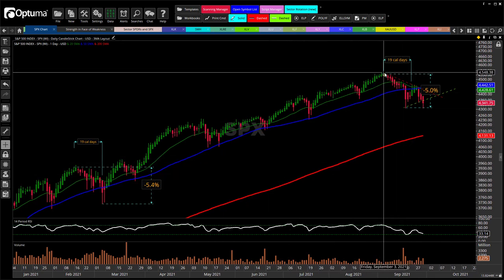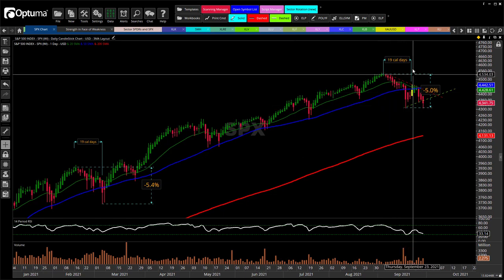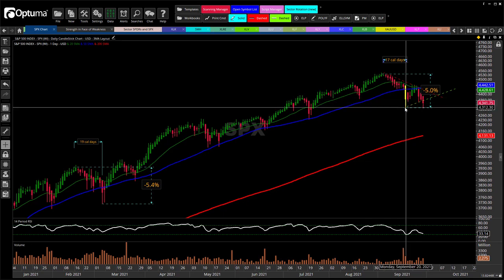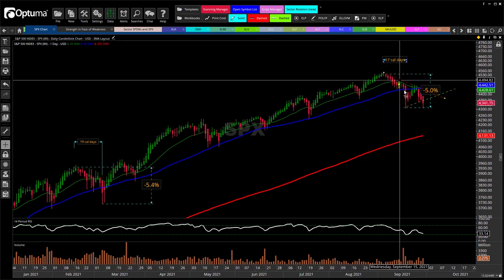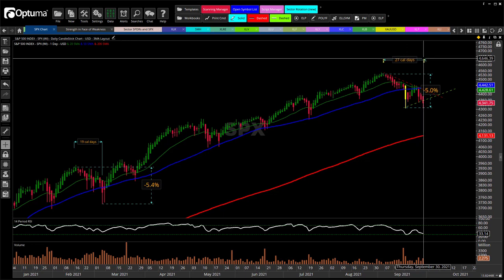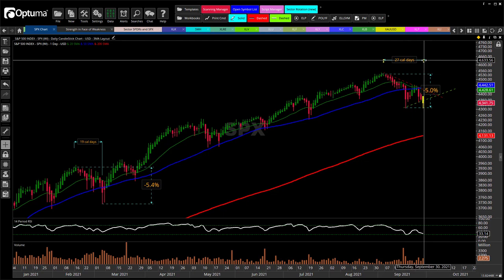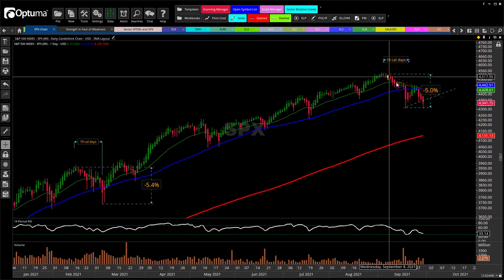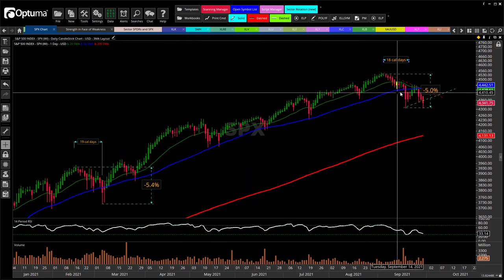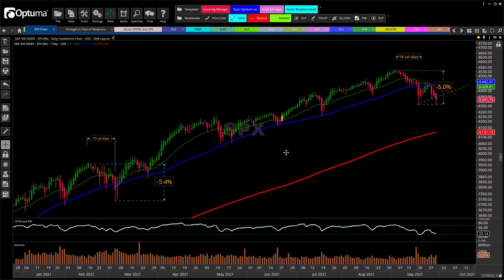Now you can see the corrective move that we've had here reached its low somewhere around 17 calendar days, I think. 17 calendar days from this top till that first initial bottom, and we're retesting that bottom again now after 27 calendar days. The key thing I want to show you is this is just a 5% decline. In a long-term bull market uptrend, you can see we need to have these periodic corrections, and that's healthy for the market.